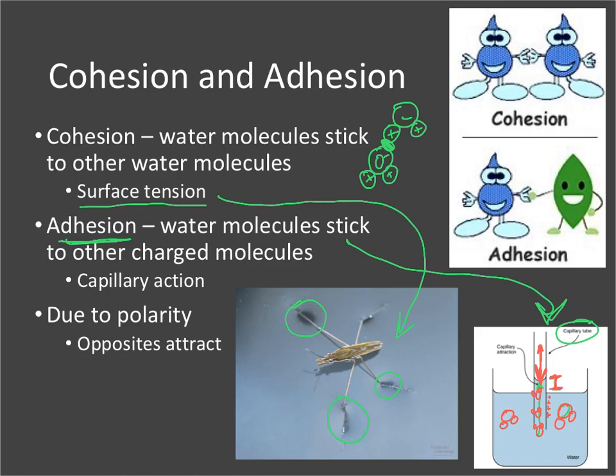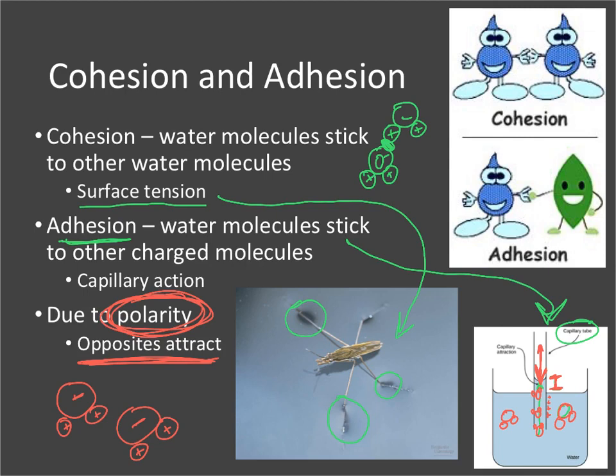And remember, these properties are due to that polarity. So the word of the day is polarity. And it's because those opposites attract. So when you've got your negative charge with your positive charges, the negative is going to be attracted to the positive. And that's that hydrogen bond attracting there. All right, so opposites attract, polarity, hydrogen bonds. These are all associated with these concepts of cohesion and adhesion.